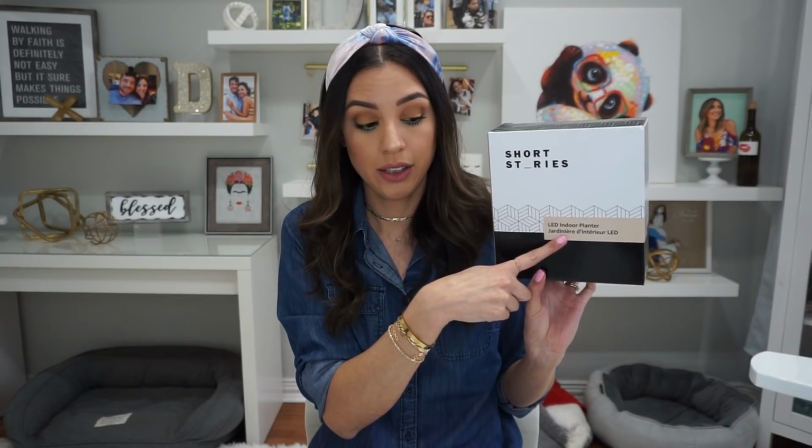And sharing the name of the item might actually help, right? So this is the Short Stories LED Indoor Planter. Y'all, should we put other herbs in there? I think it's too small and you overcrowd it, so maybe we'll just start off humble with just the basil, and then go from there, you know?